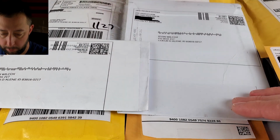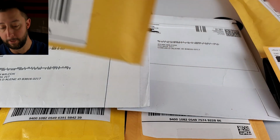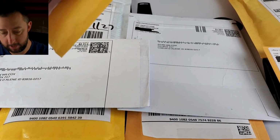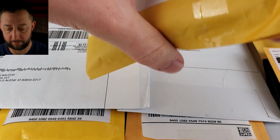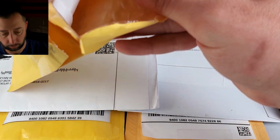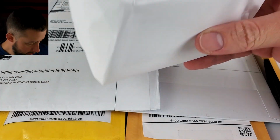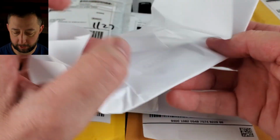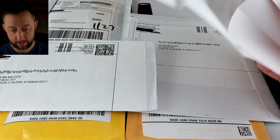All right, so let's open one of these manila bubble mailers, craft bubble mailers, I should say, actually. And interesting packaging. It's always fun to watch the packaging, see what kind of crazy packaging we're going to get in today.